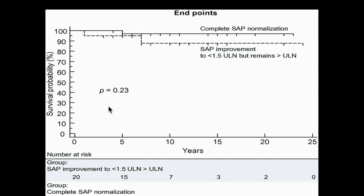So if a patient does have improvement in alkaline phosphatase, and it's less than 1.5 times upper limit of normal based on this study, you can counsel them their prognosis is still good, even if the alkaline phosphatase did not fully normalize.